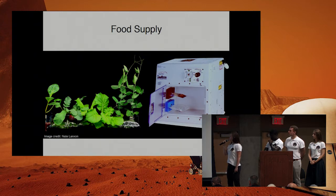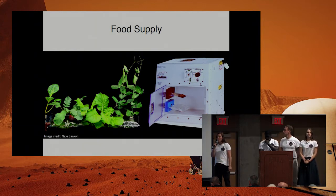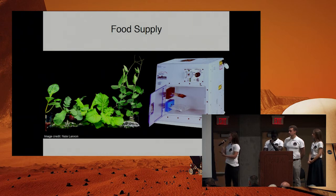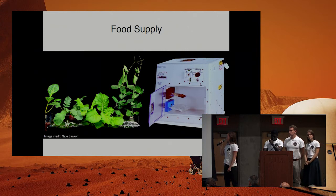So for the food supply, surely, as a lot of teams mentioned today, we think about using the green habitat. And the other idea that I thought was very interesting, and this actually was the solution proposed for the NASA Open Challenge, is 3D printing for food supplies.